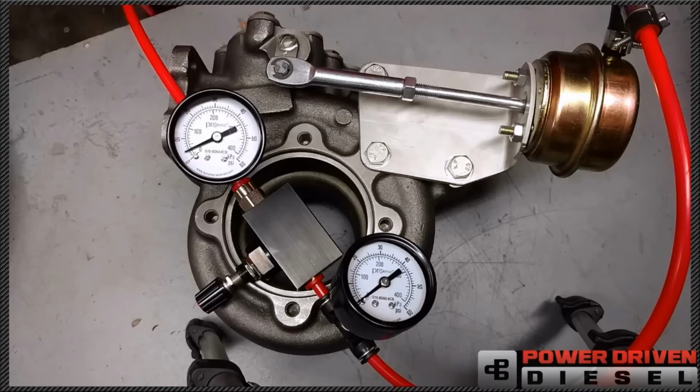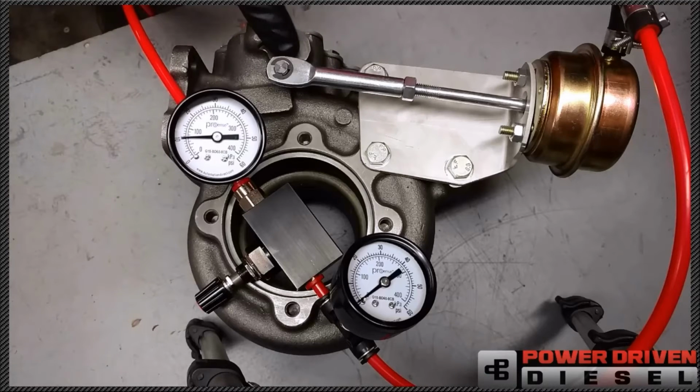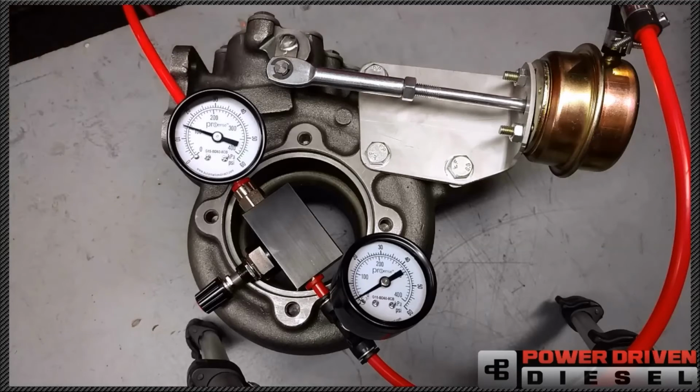So now we're at 5, nothing through, 10, nothing through. So we now have 10 pounds of boost, and this thing has full closure. All the spring pressure is holding this tight. Before this, we were starting to lose drive pressure. Right now we have not lost any. Let's go a little higher. See, we start. There's 15. Okay, so about 14 is where it cracked.